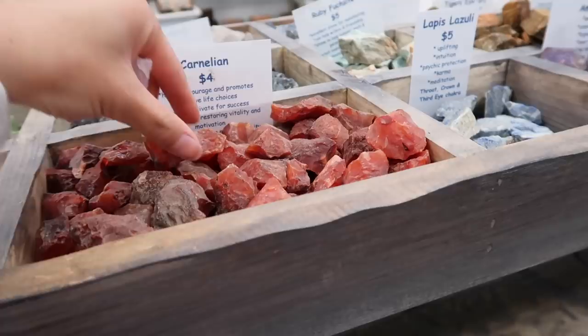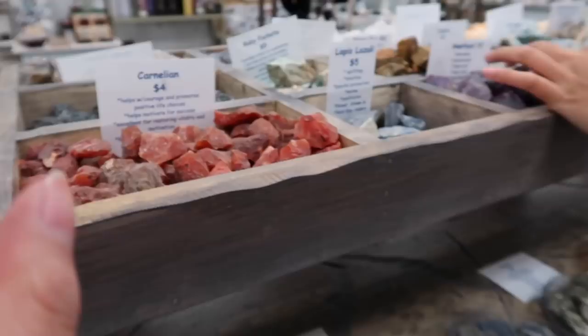I will also be getting carnelian. I prefer my crystals to be in the raw form. That's why I like this section a lot. So many to choose from. I'm getting these two.